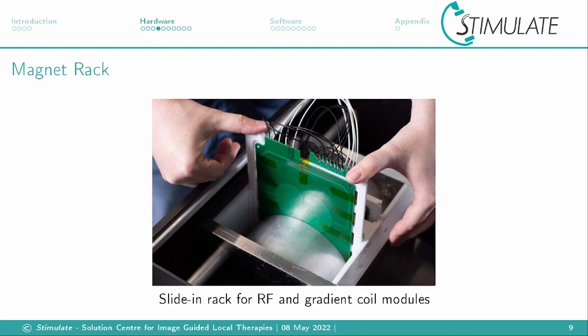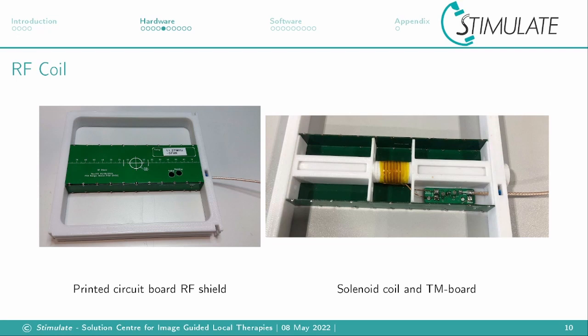The magnet contains a 3D printed rack where you can slide in the electronics. Here you can see the planar gradient coils. The RF coil is basically the same design as from the Martinos Center, just a piece of copper wire as a solenoid coil around the chemical test tube.